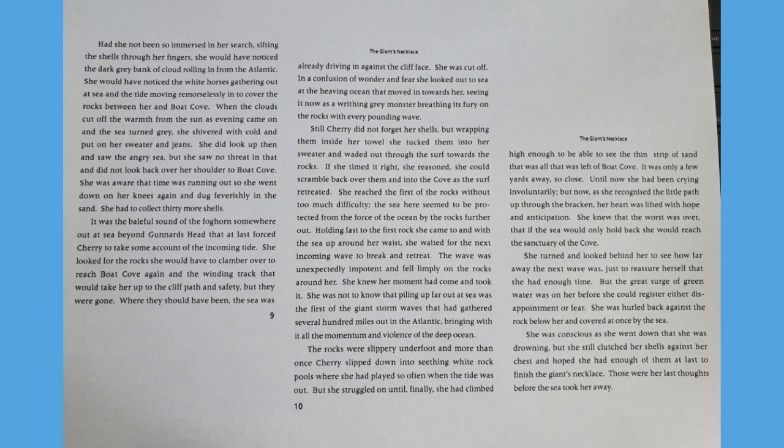But the great surge of green water was on her before she could register either disappointment or fear. She was hurled back against the rock below her and covered at once by the sea. She was conscious as she went down that she was drowning, but she still clutched her shells against her chest and hoped she had enough of them at last to finish the giant's necklace. Those were her last thoughts before the sea took her away.